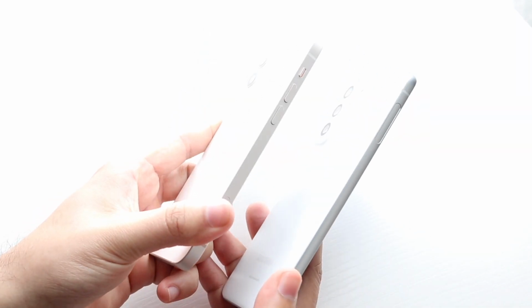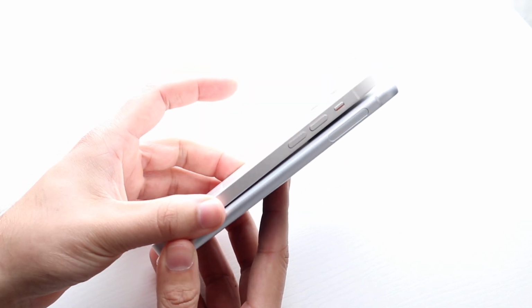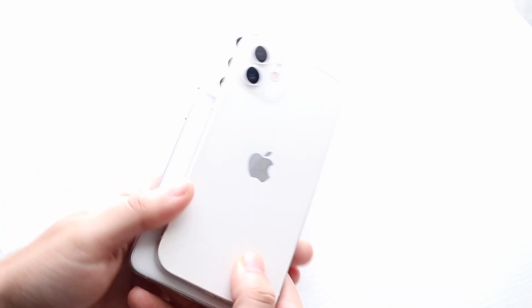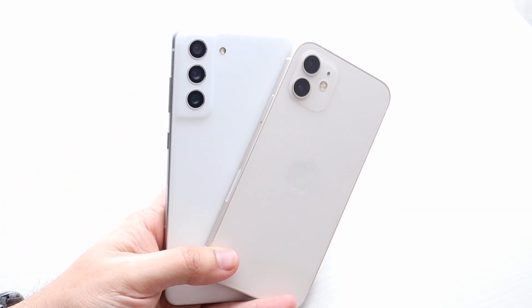Interestingly enough, the thinness and thickness between them are roughly around the same. I think maybe the iPhone 12 is a little thinner, but they have the same flat side going on. The S21 FE is a little bit more curved. It's more like an S6, to be honest, but the iPhone 12 is completely flat. So some of you may prefer the completely flat, some of you may prefer a little curved, so that's a difference there.